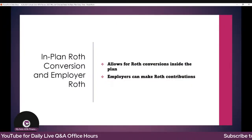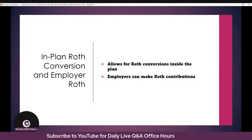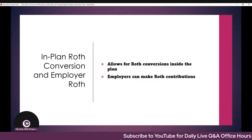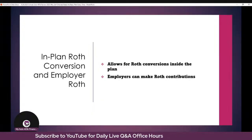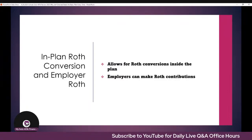In-plan Roth conversion and employer Roth. These are just additional ways that individuals can accumulate more funds in their Roth account. The first way is what they refer to as an in-plan Roth conversion or rollover, which entails transferring funds that are already in your solo 401k, but they're inside the solo 401k in a pre-tax status, and converting those to a Roth status. So you can convert with our plan as much or as little as you want. Now, of course, that's going to be taxable.